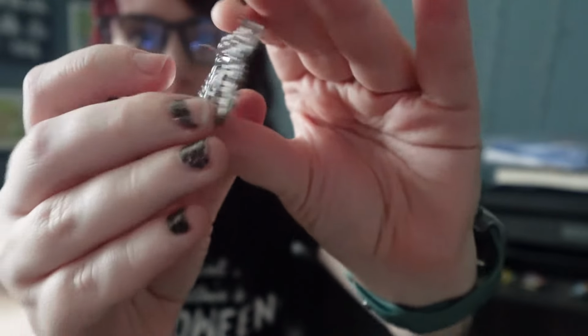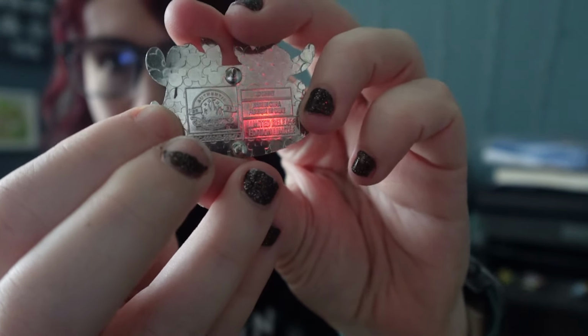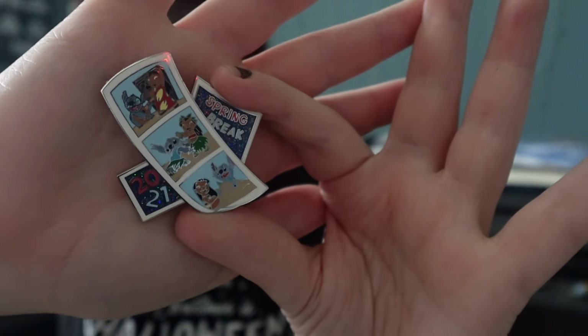Coming up first, we have Stitch and Angel Hanukkah 2022, and this one is, there's just an A. I feel like there should be a P next to it, but you can see the A. Kind of under my finger. Next up, we have the Spring Break 2021 one. This one's interesting because the stamp inside has the limited edition size. They haven't engraved it like the rest of it, which is kind of cool. So there's that one.